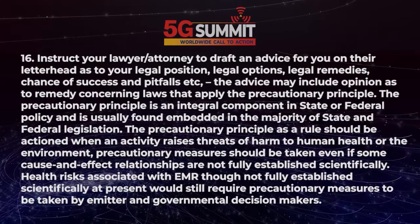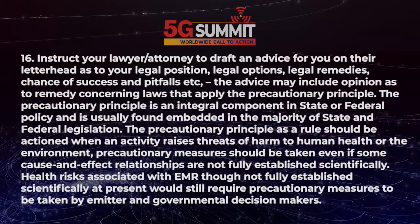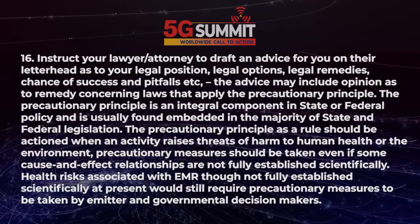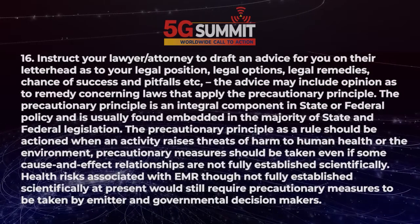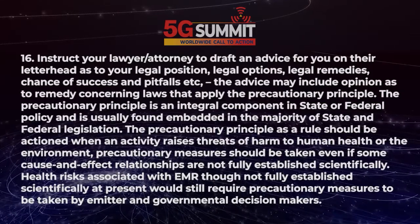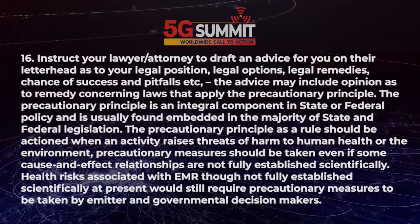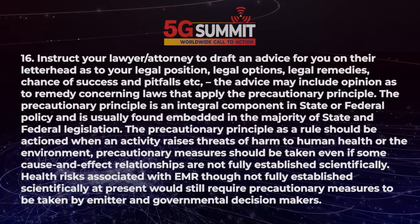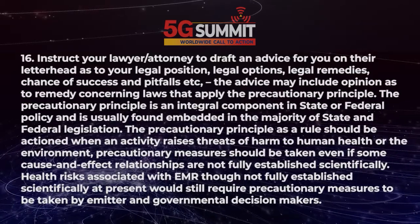And as I explained here, the precautionary principle is an integral component in state or federal policy and is usually found embedded in the majority of state and federal legislation. And the precautionary principle, as a rule, should be actioned when an activity raises threats of harm to human health or the environment, and precautionary measures should be taken even if some cause and effect relationships are not fully established scientifically. Hence, health risks associated with EMR, though not fully established scientifically at present, would still require precautionary measures to be taken by emitter and governmental decision makers.